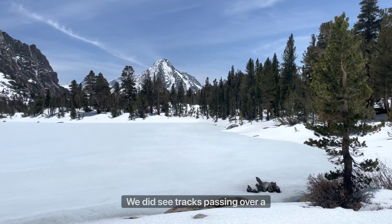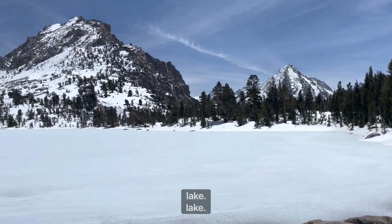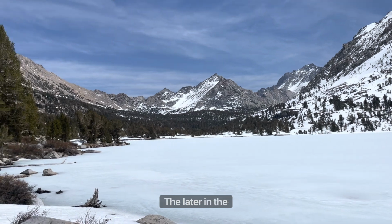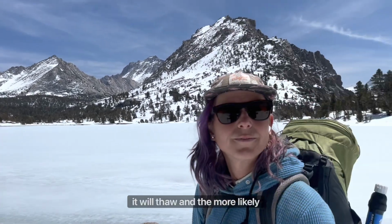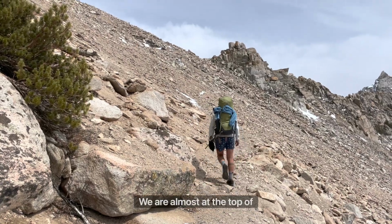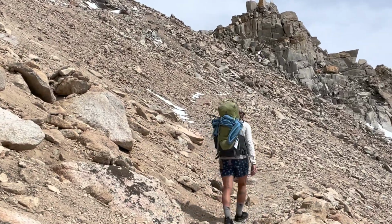We did see tracks passing over a frozen lake. It's not this lake, but please do not walk over lakes. The later in the season it gets, the more it will thaw and the more likely it can be that the ice will break. We are almost at the top of Kearsarge Pass.